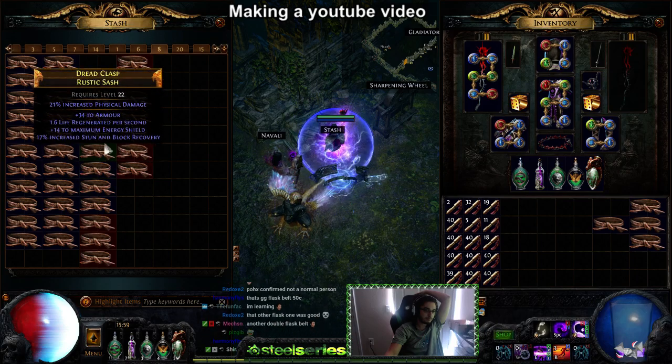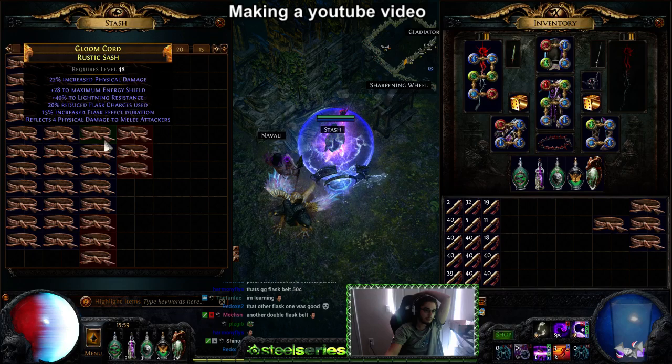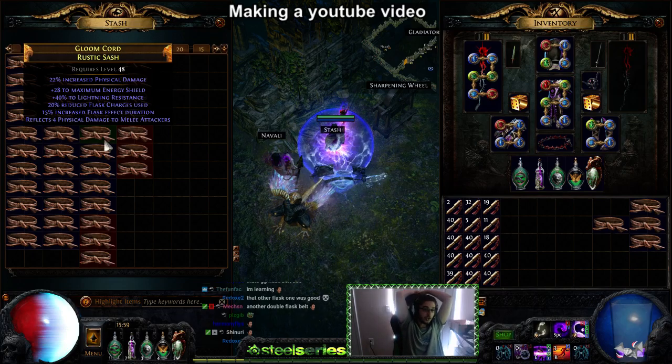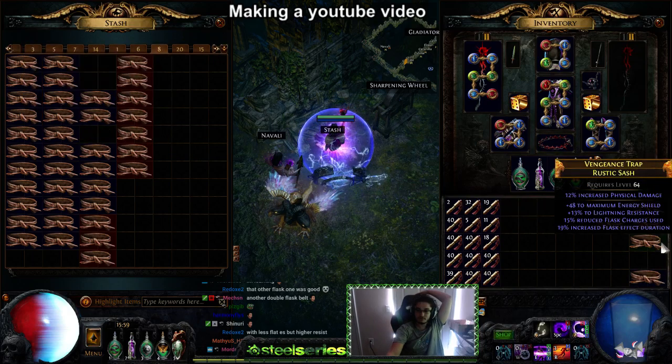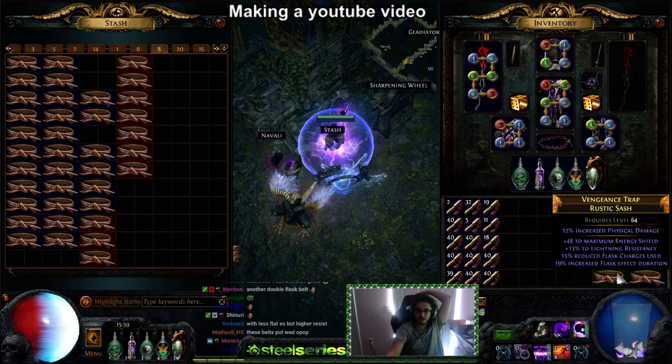This one, flask. Oh yeah, actually it was. Reduced flask charges and increased flask effect duration. I didn't even notice it. Lol. I'm slack-a-lacking, dude.